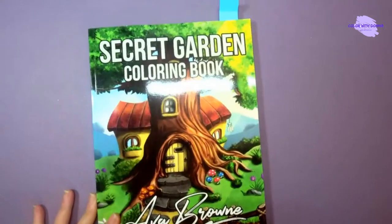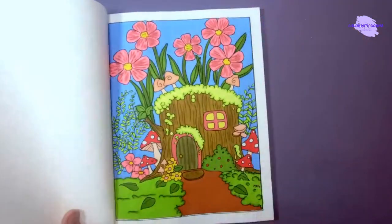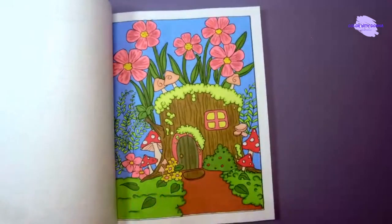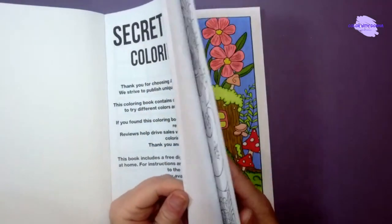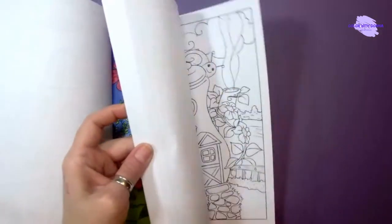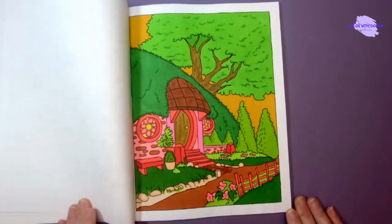Here is Ava Brown's Secret Garden coloring book. And I did this one. And I think I did another one. I could have sworn I did too. Let's go this way and see. Maybe I didn't, but I sure thought I did. Oh, this one. I'm not totally thrilled with the way this looks, but yep, I knew I did too.